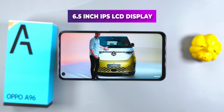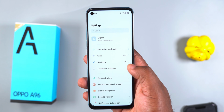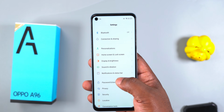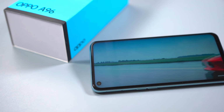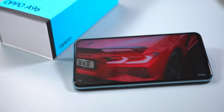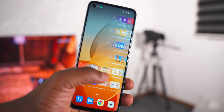Now let's talk about the display. The Oppo A96 has a 6.5-inch IPS LCD panel with a resolution of 1080 by 2412 pixels. It's a Full HD Plus display, a good one at that, because at first I thought it was an AMOLED display because of how vibrant the colors looked. The display has a 90Hz refresh rate, making scrolling on this smartphone very smooth. Viewing angles are very good on this smartphone, and consuming media using this smartphone is enjoyable thanks to the dual stereo speakers and the high resolution of the display. Also, you won't notice the punch-hole camera over there, it just fades away.